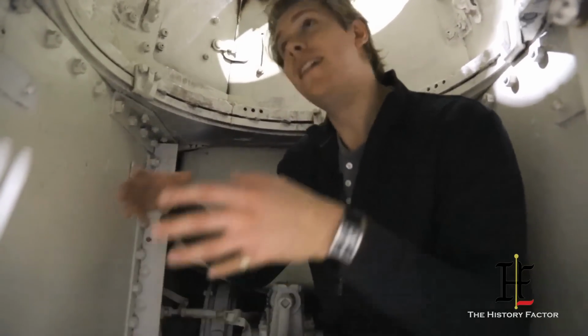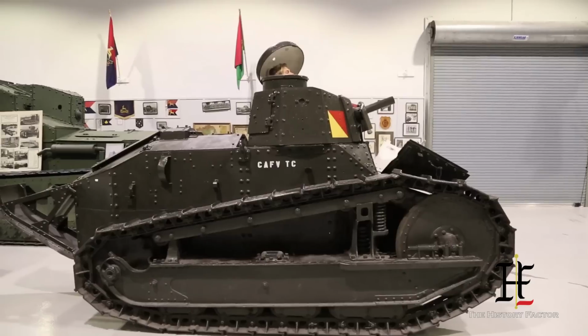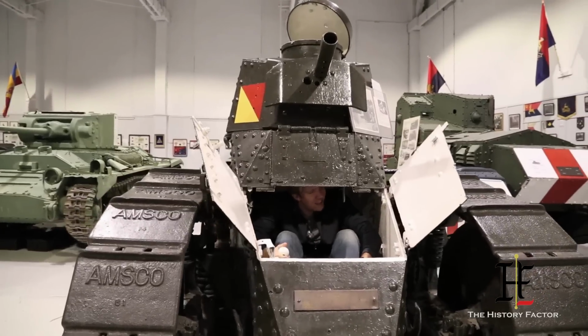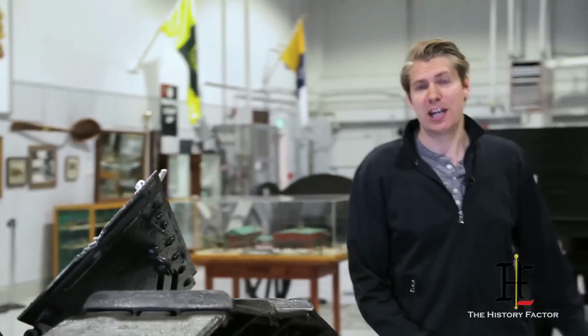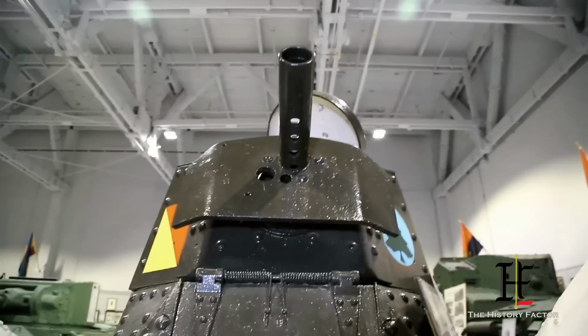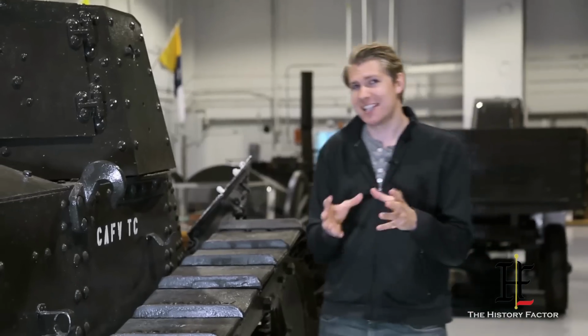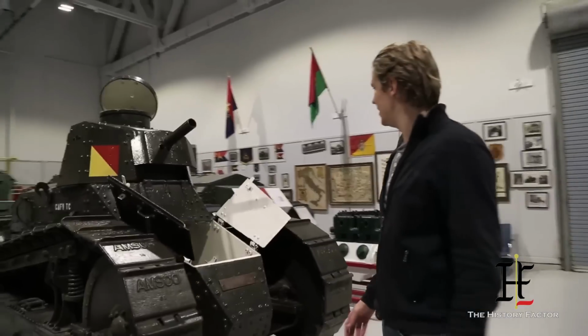A driver in the front and the gunner in here. It is very, very cramped in here. I would not have wanted to have been in this when it took a hit. That said, the configuration of the driver at the front, the engine in the rear, and the main gun mounted in a fully rotatable turret, a first in tank history, forms the standard layout of a modern tank.